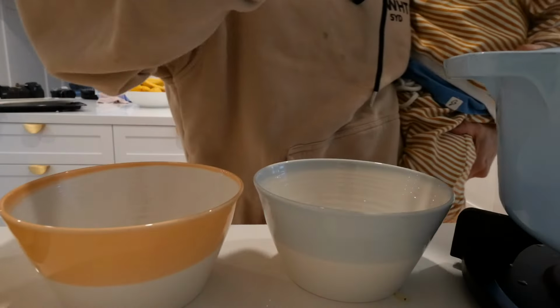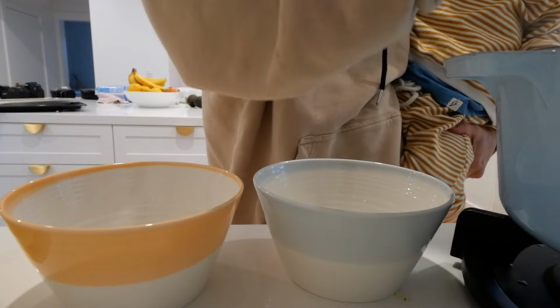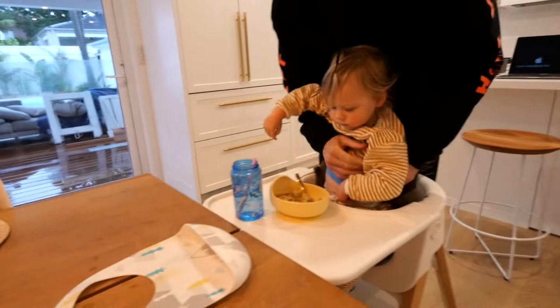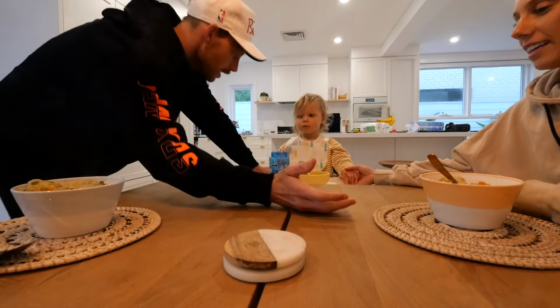How hungry are you? Yes. Starving. So you want a lot? Absolutely starving. There's mummy's one. This is Foxy's. We can't eat yet. Go say grace. Okay, ready?